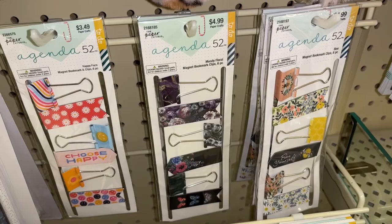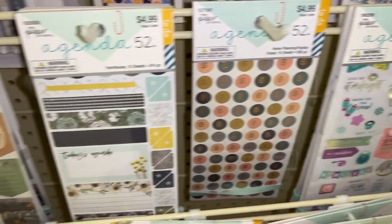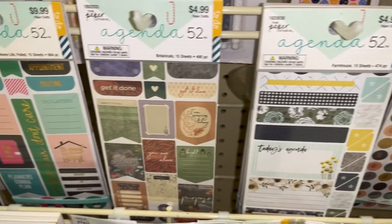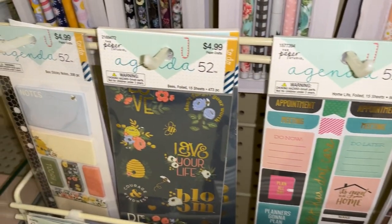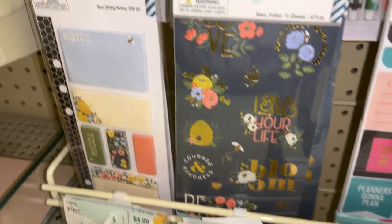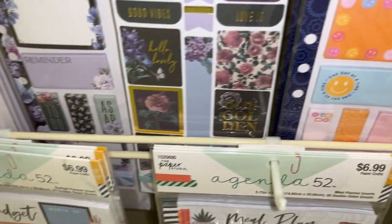Now, let me give you a heads up on a few little things here at Hobby Lobby by Agenda 52 and Paper Studio. They got these smaller sticker books. They're $4.99. Some of these sticker books have 400 pieces. Some of them have 300 pieces. In these smaller sticker books that are $5, okay? And catch them on a 40% or 50% week. Girl, you got a deal. And you get so much more.